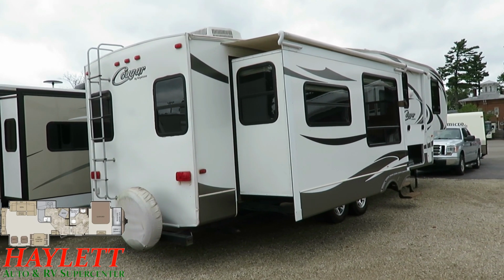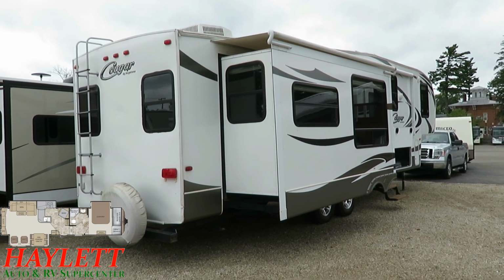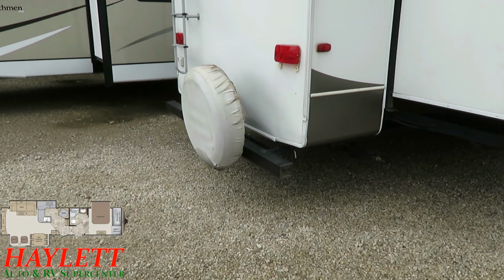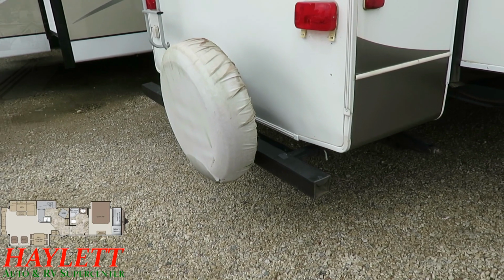I'm going to guess it's just a result of a little bit of towing stress because there doesn't appear to be anything wrong with it really. And one more thing while we're back here, the rear bumper actually does telescope and extend out, so if you do want to throw some cargo or bikes on the back, you can do that too.